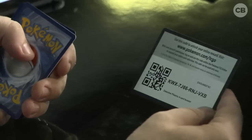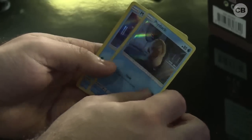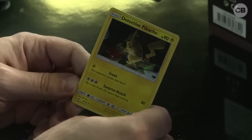These also have code cards in them, so here we go. Boom, perfect. These are gonna be quick and easy. Jigglypuff, which we got. Psyduck, we got. Magikarp we got. Oh, you know what there also is in this? I think there's a Gyarados. Okay. And there we go. We got him. Detective Pikachu.